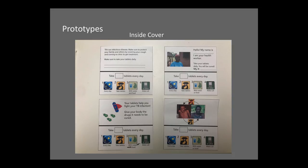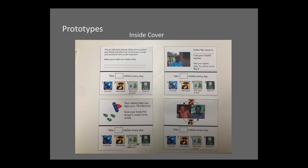So we played with a couple versions. These are in English. But the first one is just, TB is an infectious disease. Make sure to protect your family and others by covering your cough and coming to clinic. And that was a big public health thing, is if you have children under 5 in the house, bring them in. If you see other people coughing, bring them in. They might also be infected with TB. And then make sure to take your tablets daily.